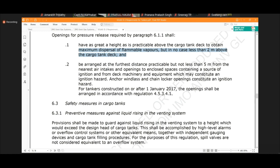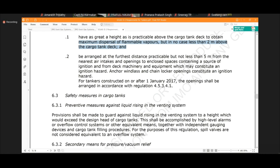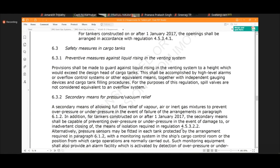Now, this is another issue. This 5 meter issue is very easily sorted out on gas tankers because they are on top of the deck. But anyway, right? Now, next is how to prevent the liquid from entering the tank, entering the pipeline and closing the pipeline. So that is the next point.